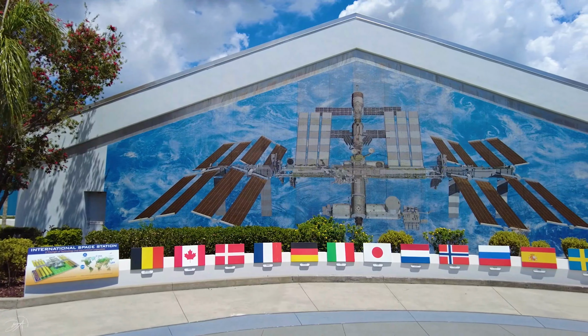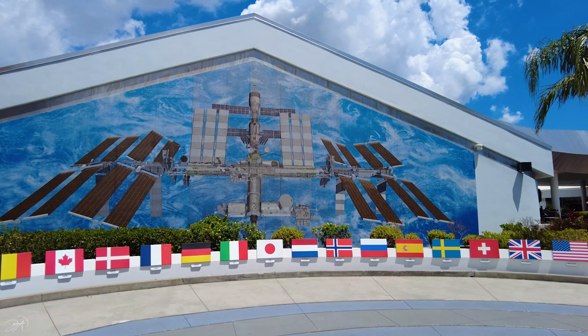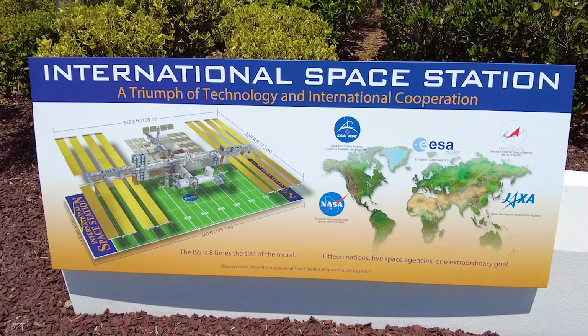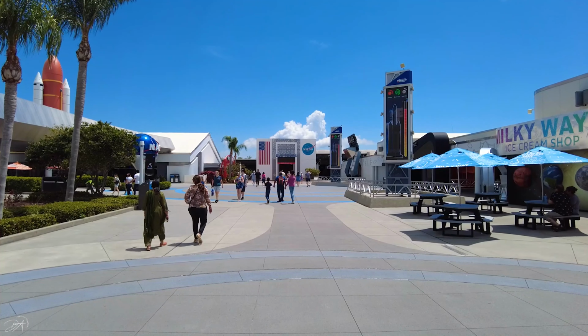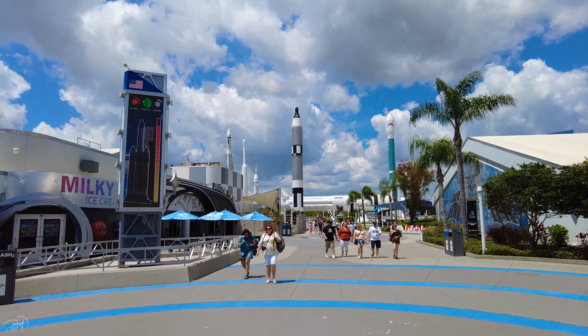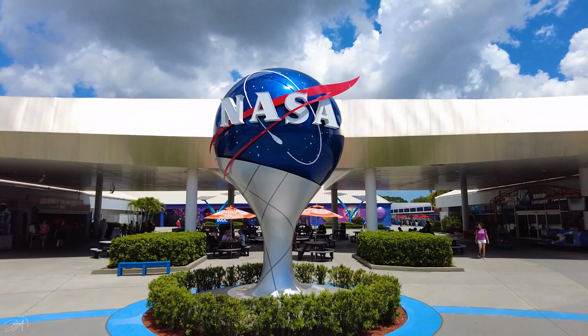So that's why they have a pretty huge visitor center, and you can see a lot of cool stuff here. If you're going to be visiting Florida, I highly recommend you come here and visit this particular place, because this place is impressive. And not for nothing, it's very family friendly, so bring the kids.